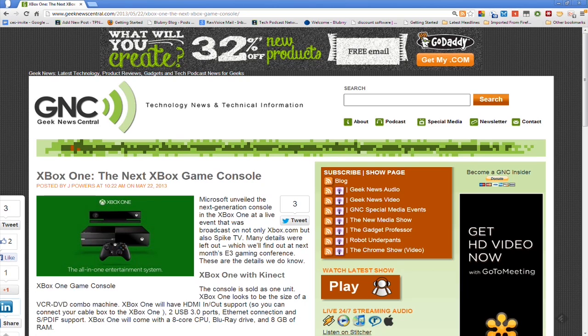It's got a VCR DVD combo machine. Xbox One will have an HDMI in-out, so you can connect your cable box to the Xbox One, kind of like Google TV. It's going to have 2 USB 3.0 ports, Ethernet connection, and SPDIF support. Xbox One will come with an 8-core CPU, Blu-ray drive, and 8 gig of RAM. The Kinect also looks bigger than the previous version, sporting a 1080p camera and USB 3.0 support. The Kinect can stream data to the console faster. Kinect also has a wider field of view, and its motion capabilities have been improved.